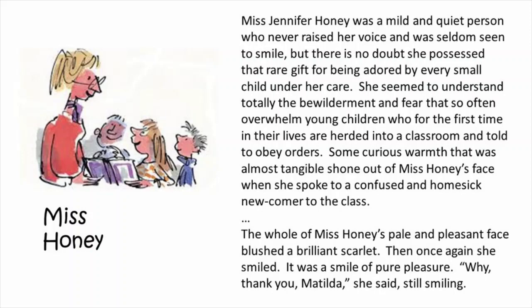The whole of Miss Honey's pale and pleasant face blushed a brilliant scarlet. Then once again she smiled. It was a smile of pure pleasure. "Why, thank you, Matilda," she said, still smiling.